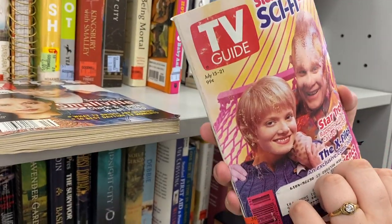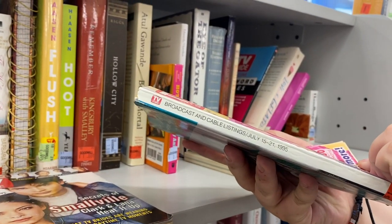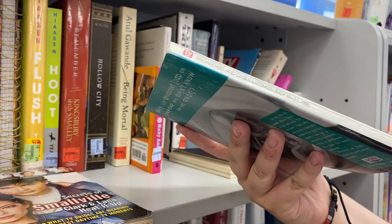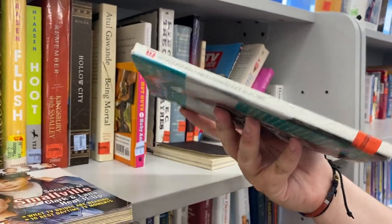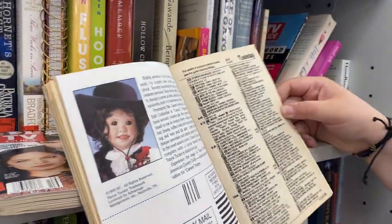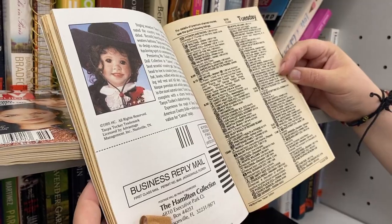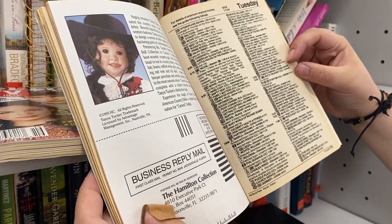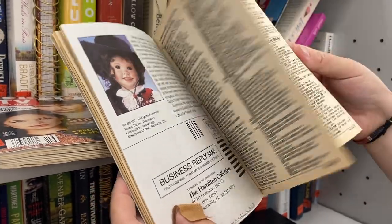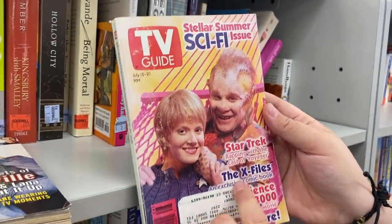We have TV Guides from, what is this, the 90s? This is 1995, July 15th. Wow, like right around now. Oh yeah. Back in 1985. Yep. So let's see what was on. Ooh, that's a little scary. Muppet Babies. American Gladiators. Wow. I wonder if that was a new episode. What's on the front? Star Trek and the X-Files.